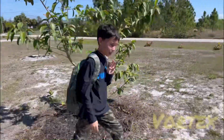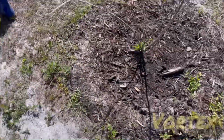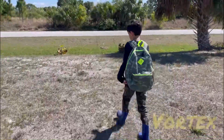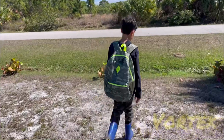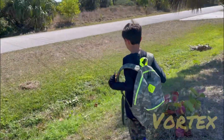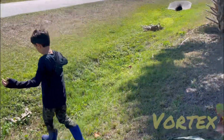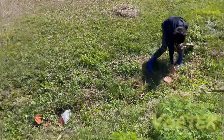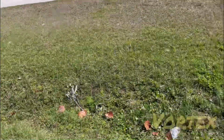Now we're going to go to the ditch. I think this is a peach. Now we're going to go to the ditch right here. This fills up like crazy in the wet season, hurricane season, rain season, whatever you want to call it. So I'm going to drop this off. We're going to kind of look for things here. There could also be snakes in here, so I have to be careful.